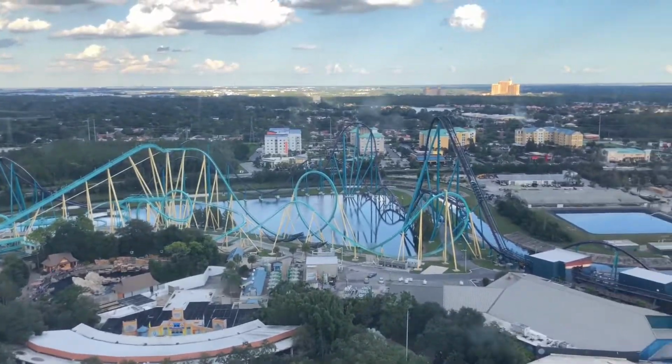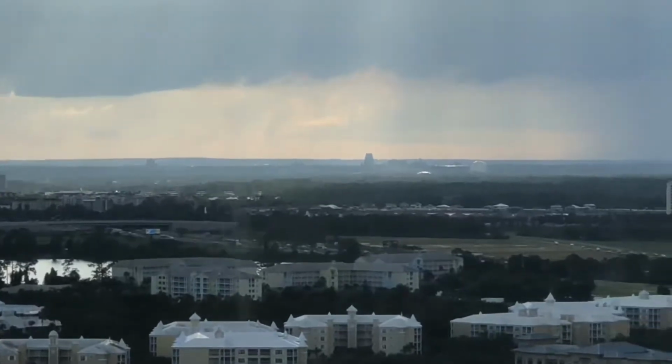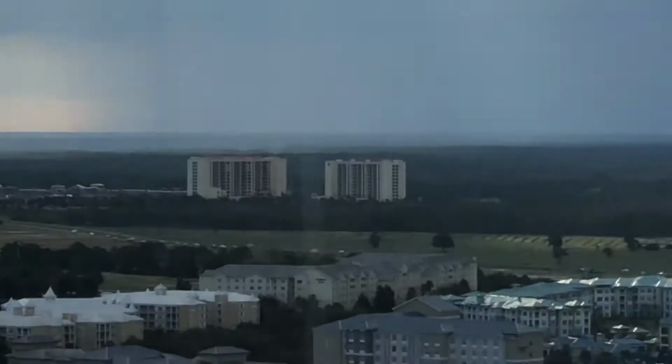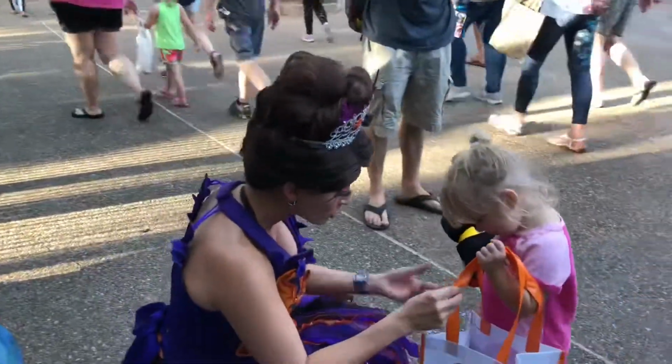If you're looking for huge coasters that are top-notch, smooth, fast, and fun, SeaWorld is where it's at. We really had a great time at SeaWorld this weekend. We can't wait to go back next weekend for more.